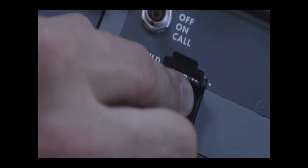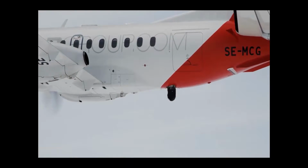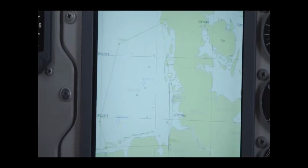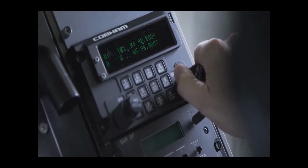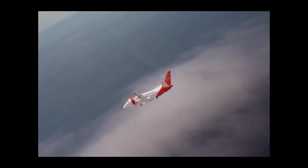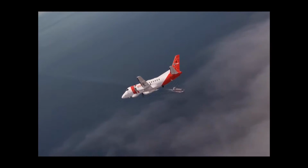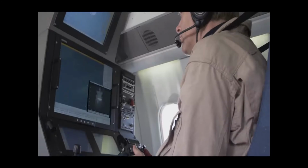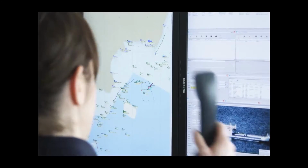The optical sensor is extended from its protected position. A handset is used to operate the pan-tilt-zoom sensor. To facilitate cooperation between pilot and operator, the sensor image is also displayed in the cockpit. The operator makes radio contact with the ship and simultaneously monitors the sensor images of the cargo. The ship reports a temporary engine malfunction and increases speed again. No other suspicious vessels are discovered in the vicinity, and the Saab 340 MSA continues its mission.